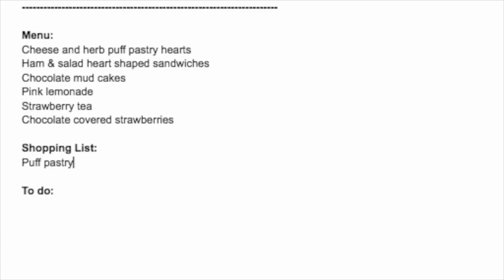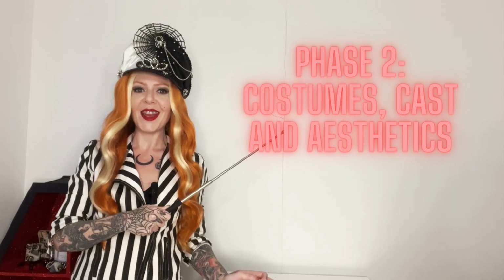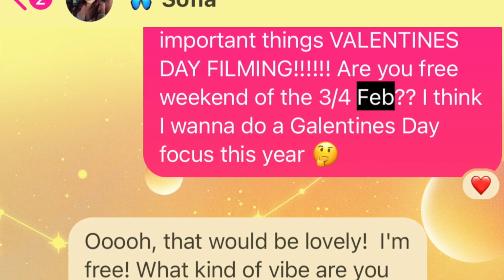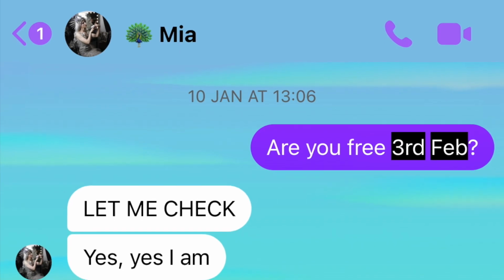I'll also add a shopping list into my notes so I know what I'll need to get later. Now, once I've completed all those tasks, I can finally move on to phase 2, cast, costumes, and aesthetics. Ooh! So it is currently the 10th of January and I really need to organize this cast.